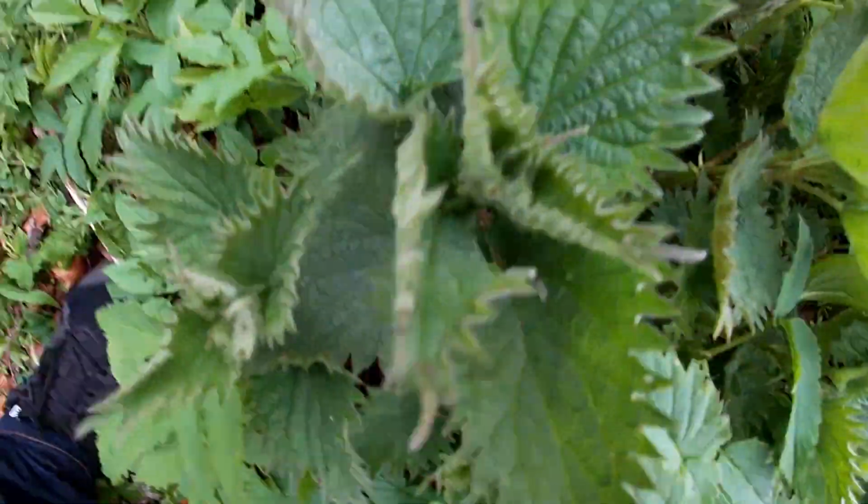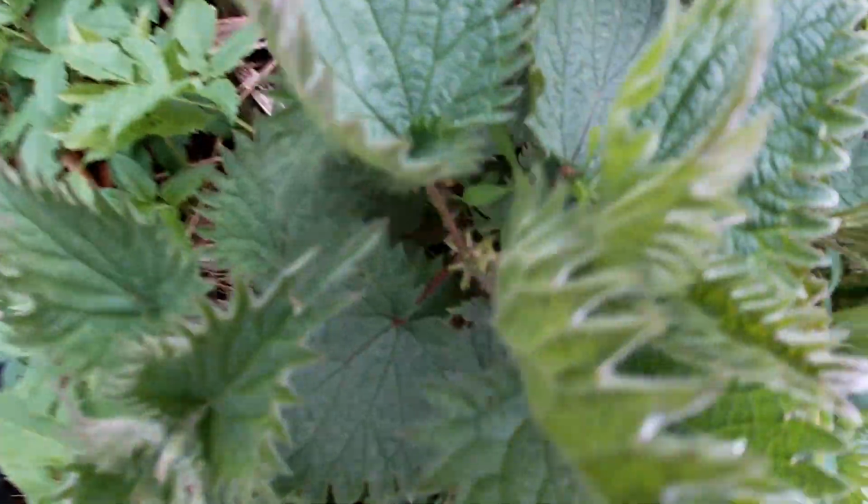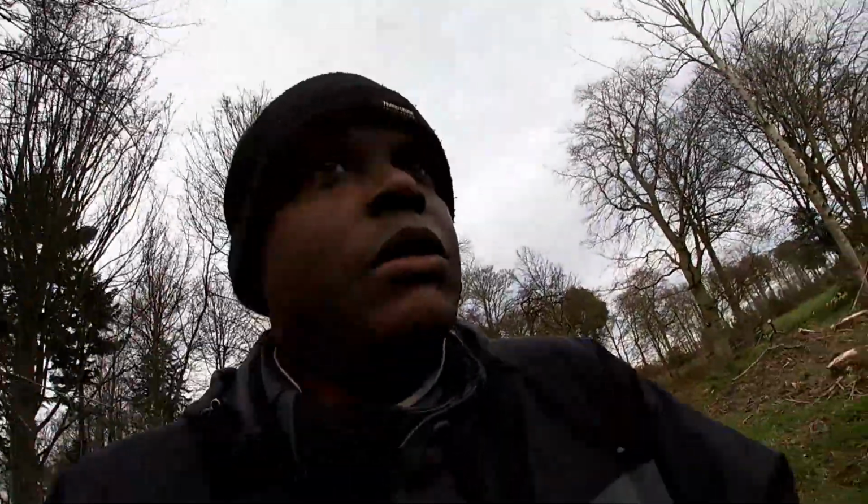Now obviously when I'm foraging for the leaf at this stage, I don't take a lot, so just be mindful when you're foraging for nettle, because you tend to get a lot more when they're larger.